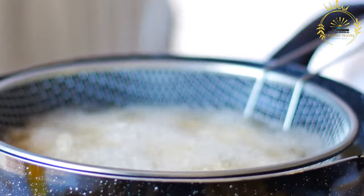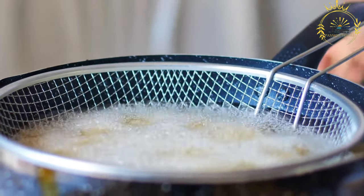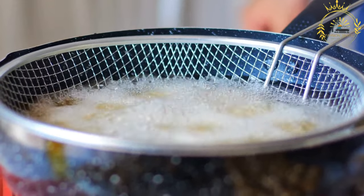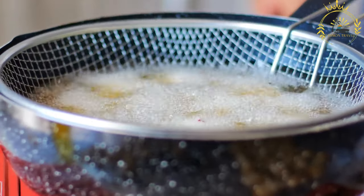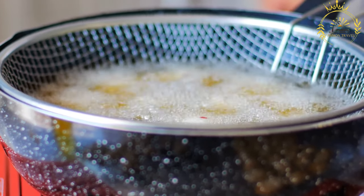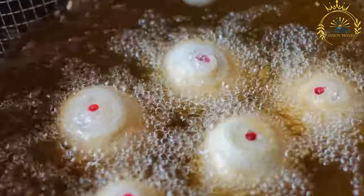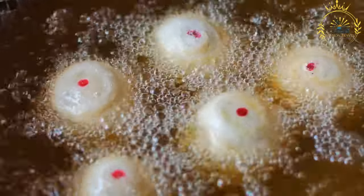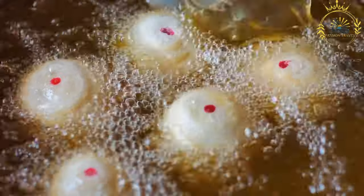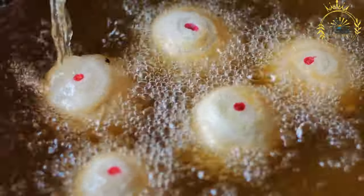Draining. Once cooked, the puff puff doughnuts are removed from the oil and placed on paper towels to drain excess oil. Serving and enjoyment. Puff puff is often enjoyed as a snack or dessert. It's served warm and is best when freshly fried. Puff puff can be enjoyed on its own or with a variety of accompaniments. Powdered sugar. Puff puff can be dusted with powdered sugar for added sweetness. Chocolate sauce. Some variations include dipping puff puff into chocolate sauce. Spreads. They can be spread with Nutella or other sweet spreads.